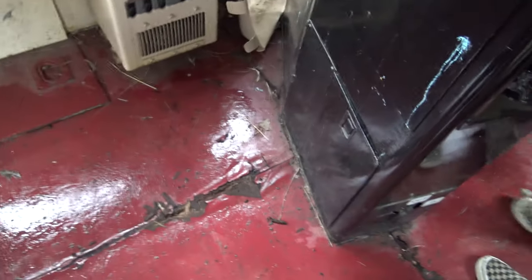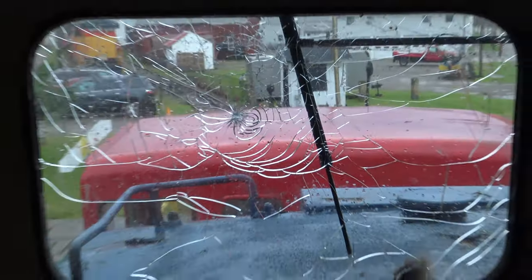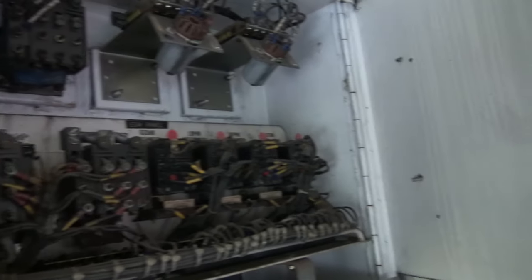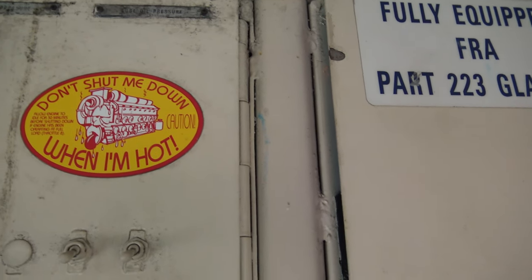Honestly, it doesn't smell that bad. It did earlier. A little bit, but it's not terrible. They weren't joking about it being in pretty rough condition. Maximum speed, 70 miles per hour. 765 can go 80. A toilet heater? Yeah, that was in the chest too. There's like one. That's kind of creepy. Don't shut me down when I'm hot.